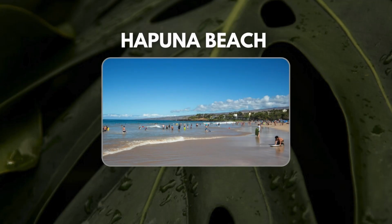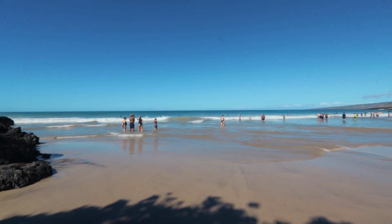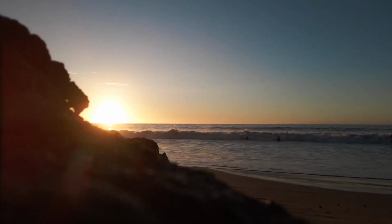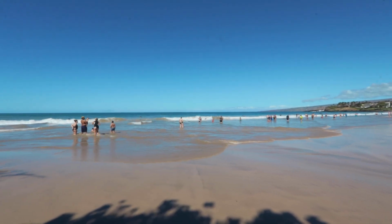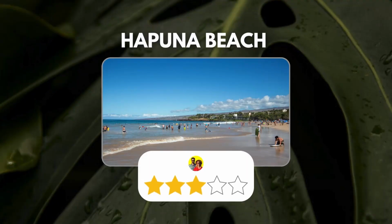Hapuna Beach. It's the most famous beach on the island. In almost every travel guide, they claim that this is the most beautiful beach in the world. However, I think they're exaggerating. Don't get me wrong, it's beautiful, but there are way too many people, and you need to pay a $15 entry fee and parking. Just 3 for me.